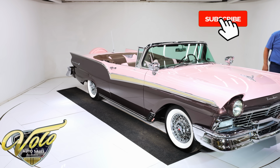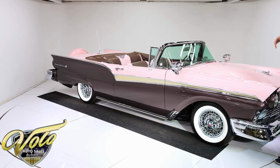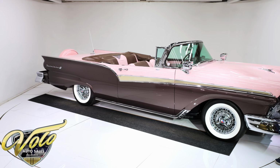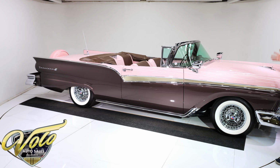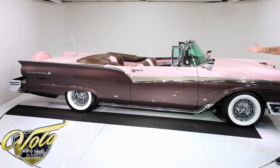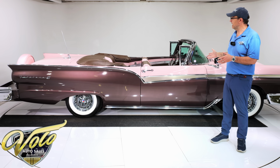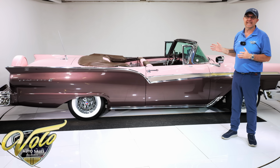You look up at the motor, it's still super clean, and all the components, the starter, the Cruise-O-Matic transmission, all of that's been redone. It's all clean. The rear end is restored. So it's as new underneath as it is on top. What a stunning car. This is a rare opportunity to get something that's just amazing.